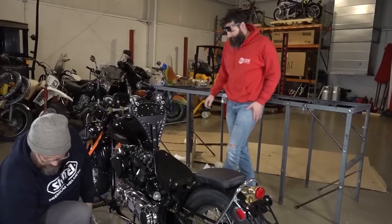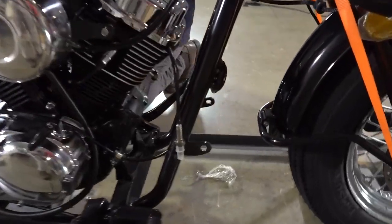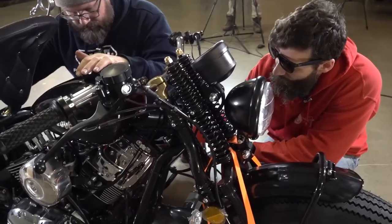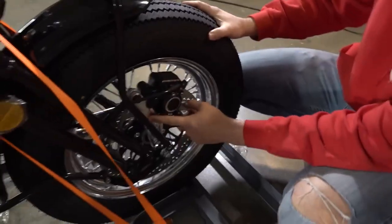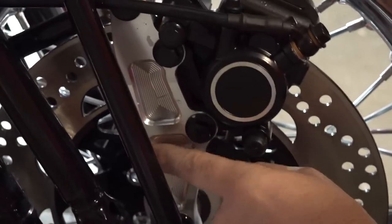I mean, it's pretty obvious that they had some type of plan for highway engine guard or highway pegs up here that they just ditched, I guess. If this is the horn, what is this? That's electrical connections. Look at this billet made aluminum bracket for the brake caliper. See that, Greg? I saw that. That's really cool. That's kind of cool.